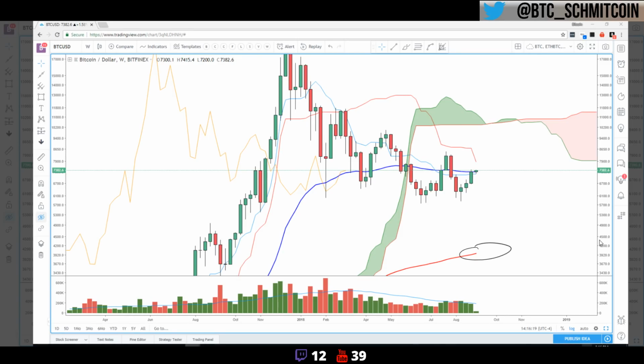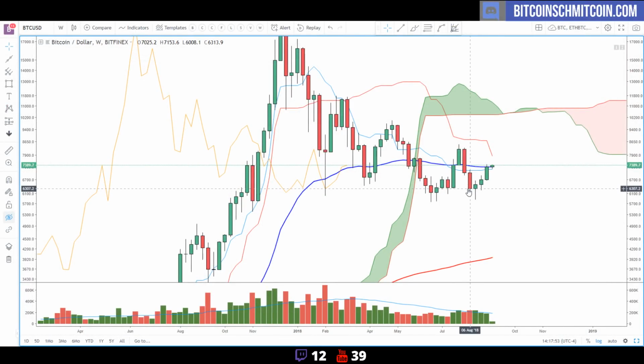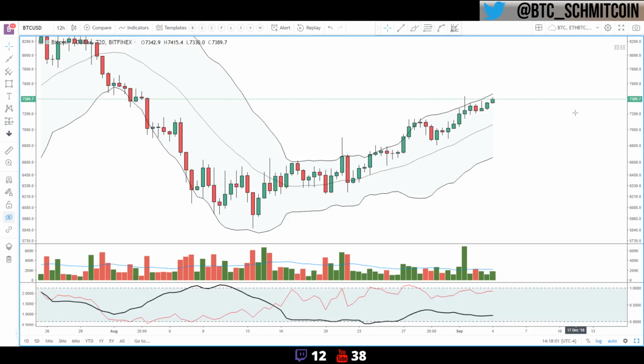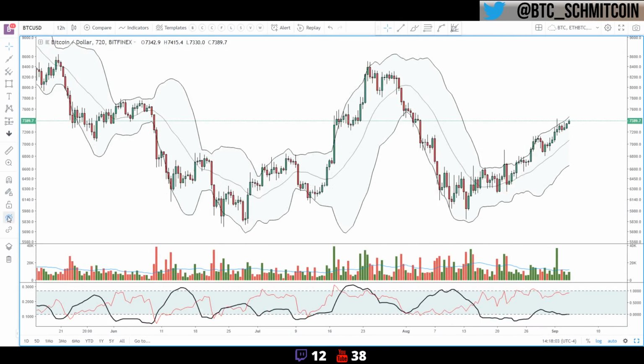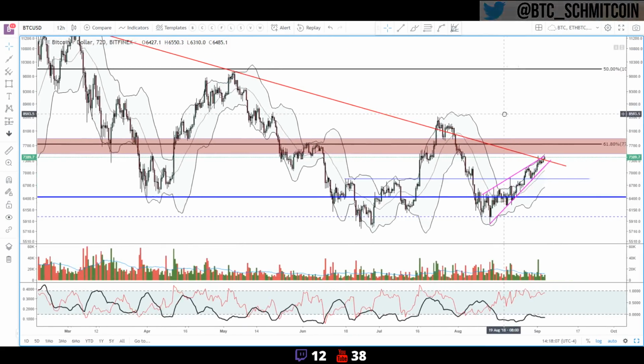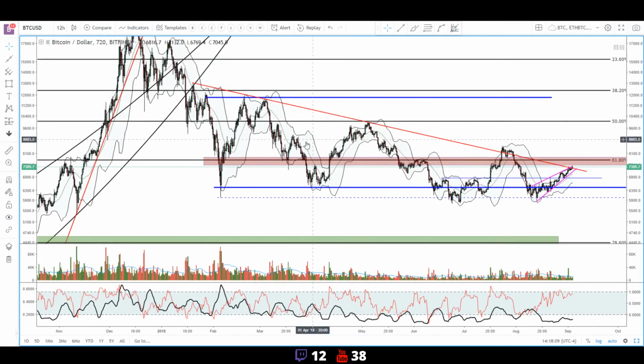Still notably way higher above the 200 EMA, not really relevant on the weekly. But if we can break above and hold support on the 50 EMA, it's another check in the bull column. So let's go ahead and go through the different time frames here. I'm going to skip the daily for the moment, and I'm going to go right to the 12-hour because I have something on here. Okay, so 7,900. Remember the number 7,900.